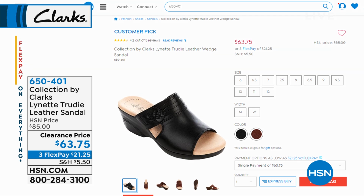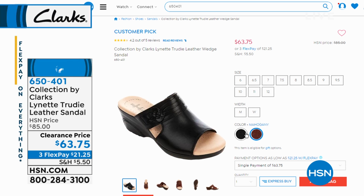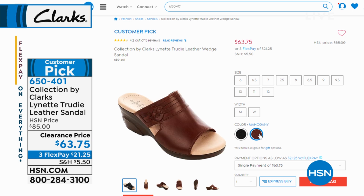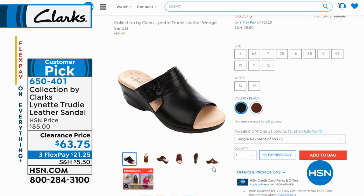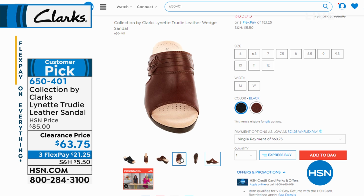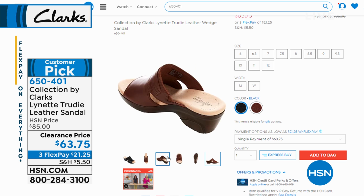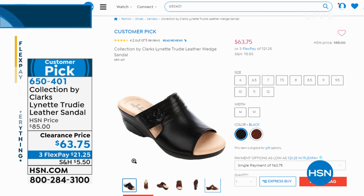We have another customer pick coming up. This one is called the Lynette Trudy, and this is one of your favorites, Michelle. Oh yes, it's so easy to just slip on and go. We have only 2 colors in this style, mahogany and black, and this is also a customer pick. And I always invite you to read the reviews on our website. I always find it beneficial when I'm shopping to know what others think. So if you want to read the reviews ahead of time, you're more than welcome to do that.